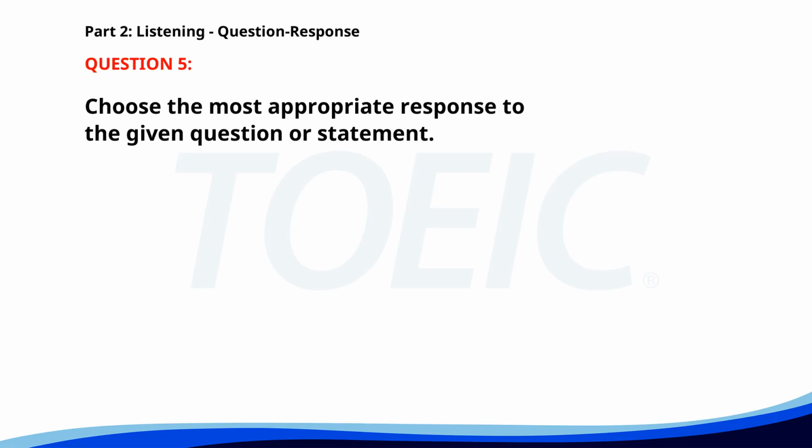Number five. Do you know when the next train arrives? A. It should arrive in 15 minutes. B. Yes, let's check the timetable. C. I'm not sure about the schedule. The correct answer is A. It should arrive in 15 minutes.